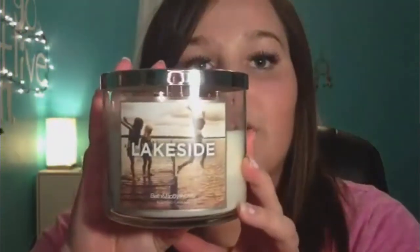The next one is Lakeside, and I really like the packaging. It's really cute. Jump into an invigorating blend of fresh water, sheer musk, and the perfect pop of citrus. And I knew this smelled familiar. I think it reminds me of my MAC charged water that I just got. It smells a lot like that, I guess, because of the citrus. So I really like this because it's a very clean scent, but it still has a little bit of fruitiness in it. The next one I got is Boathouse Row, and it's just like a green candle.